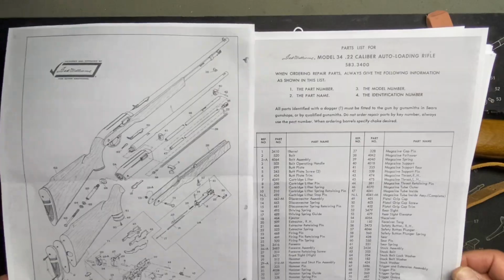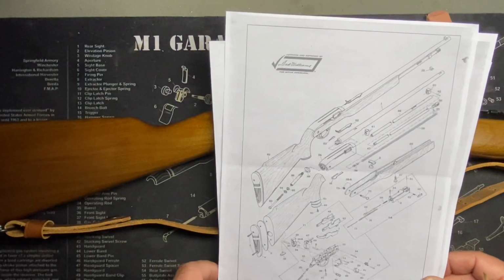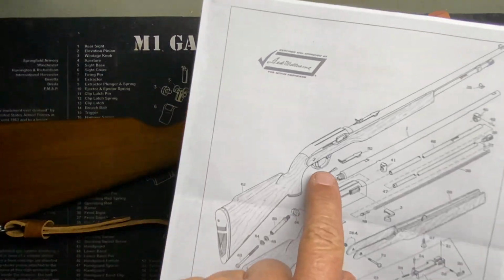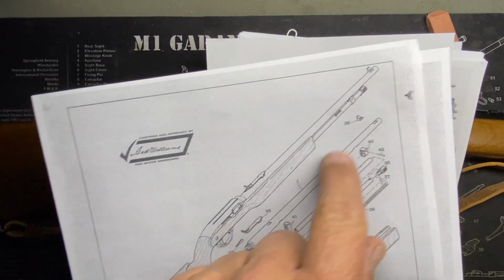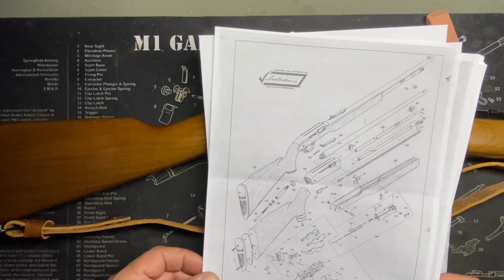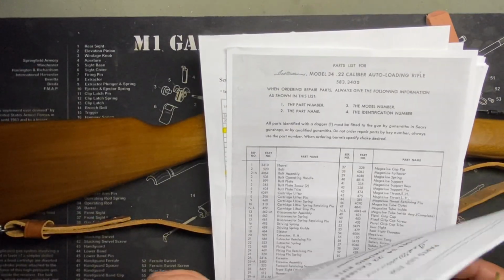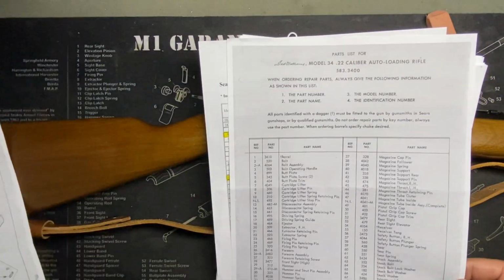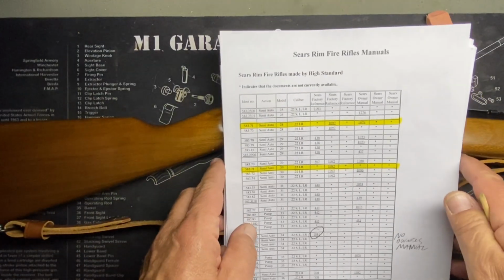And on the parts list this is for 3400. So you can see for 3400, this is what it looks like, the wood that goes all the way up the side. And this is definitely the rifle. See how much longer the barrel is than the magazine tube. This is what the rifles look like. They had wood that looked like this that went up along the side. Kind of cool, but I do like the carbine version. Honestly, I do.